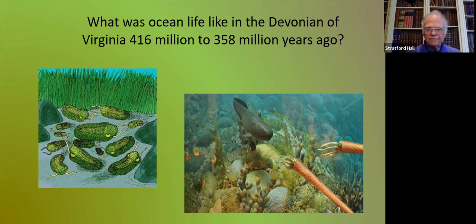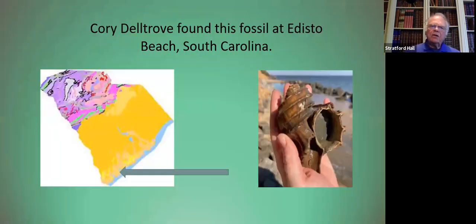It's cool. All right, now, I apologize, Corey, if I spelled your name wrong. Deltrove, I believe it's only one L. Anyway, Corey Deltrove, who frequents collecting here and I've come to know her, sent me a picture of this beautiful fossil that she found at Edisto Beach in South Carolina. Take a look at that guy.